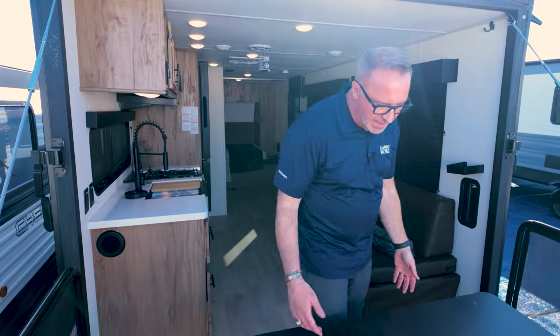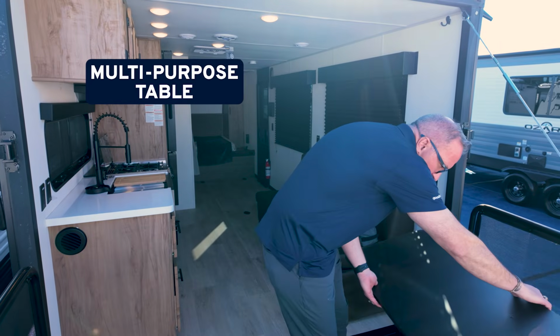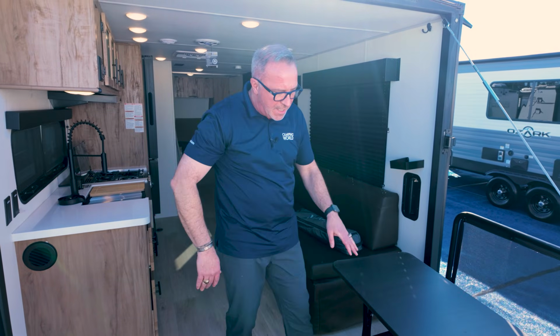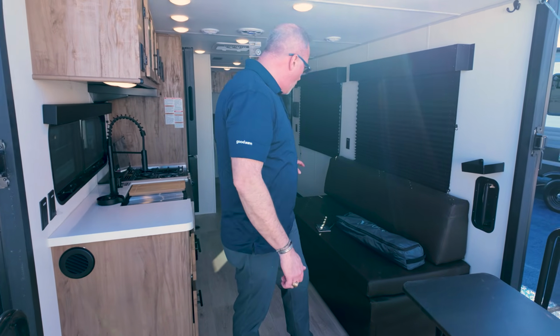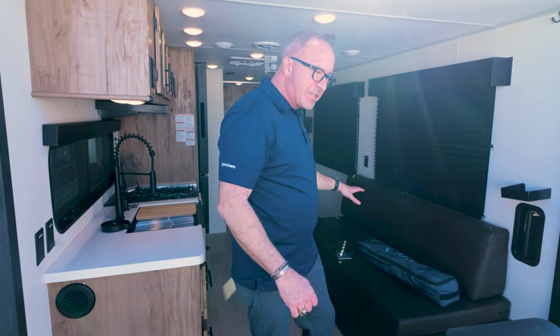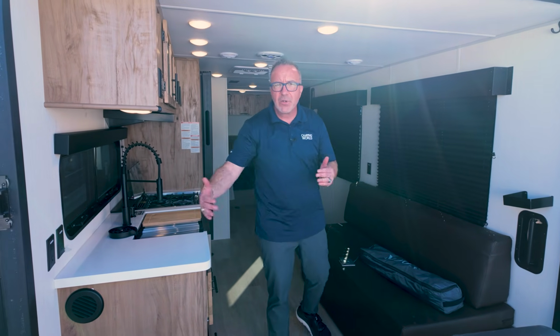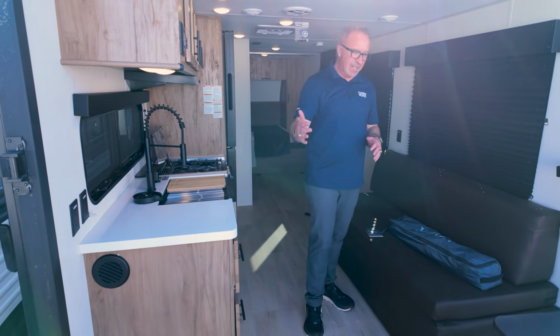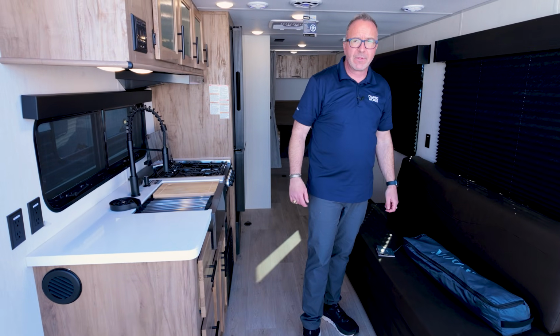This is it. Add that to the fact that we also have a nice little table, multi-purpose, put it outside, put it inside. This serves as the dining table, the game table for your setup here, which I'll get to in just a minute. I know a lot of you are probably used to seeing the opposing couches. Not going to have that here. This one will sleep 3, but I'm going to tell you we might be able to do more.